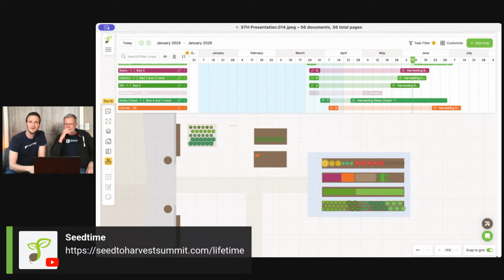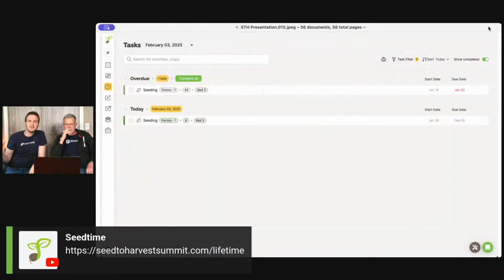And ultimately, what that ends up doing is helps you maximize your yield, because you're able to set up a continual harvest of fresh food through your entire season that you can replace the grocery store and be harvesting off of all year long. In addition to that, you'll have the task list that easily keeps you on track. It automatically compiles from your calendar.